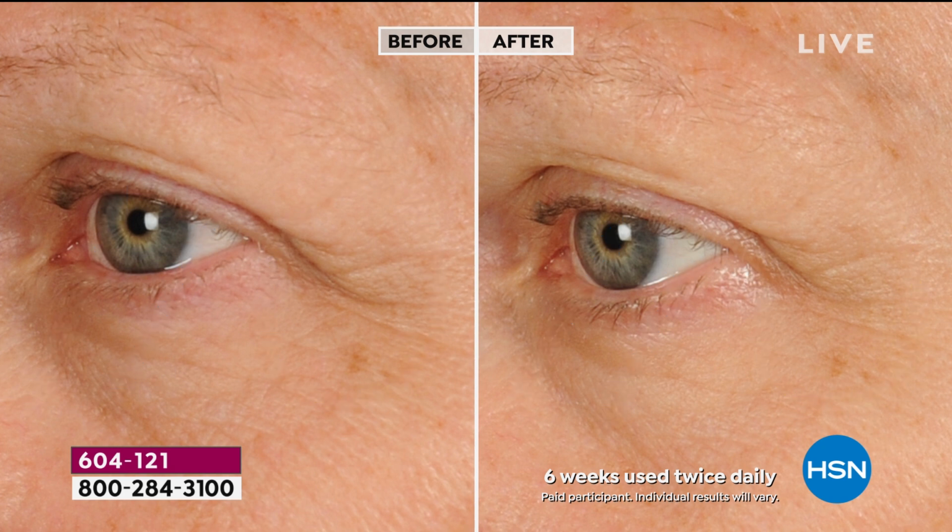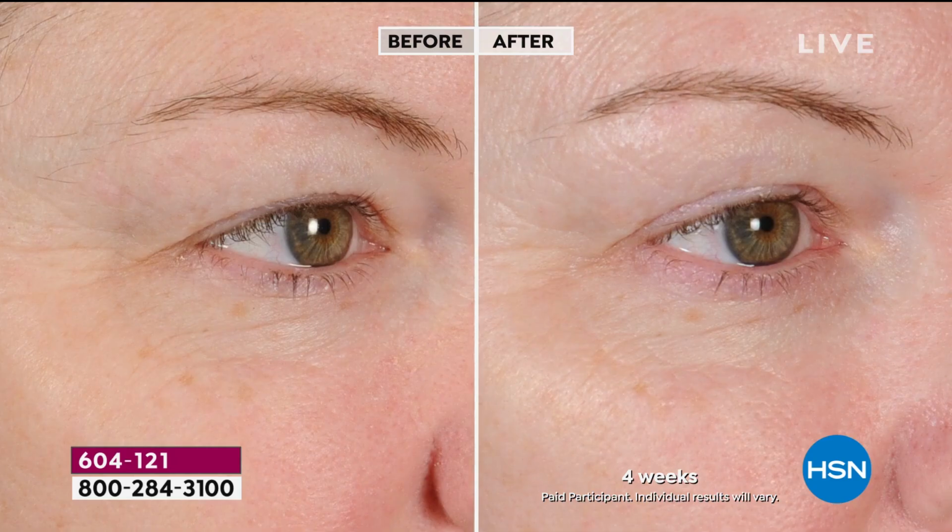Doctor, let's talk about some of those results. So what you're seeing is an actual lift. Right. This was something unexpected. And this is 4 weeks. You're getting an upper eyelid lift. If your eyelid is lifting up, how is that happening?